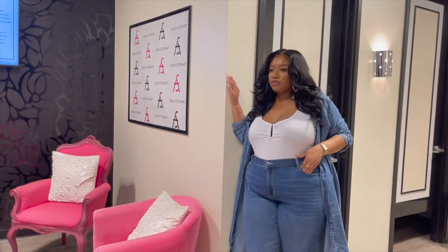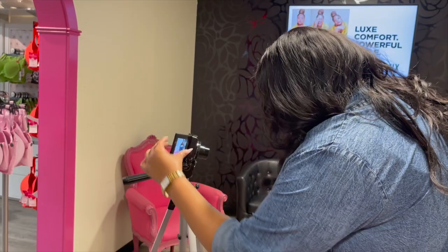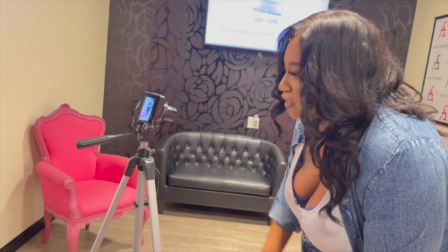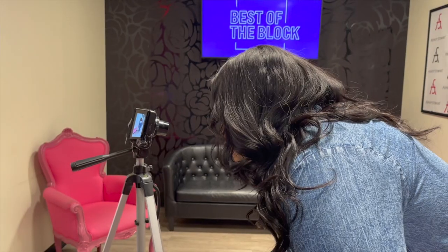Y'all, these jeans are so good. Like, I ordered them. I went a size up, but you really don't even have to go a size up in these jeans. They fit really good, and they're tall girl friendly.